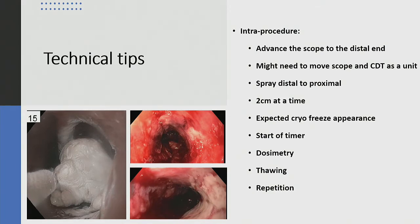Again, you want rapid freezing. If you spray too big of an area with cancer, then your freezing becomes slow and your treatment is less effective. And then it's important to know what kind of appearance you need. You see on the left here the deep white freeze that you want before you start the timer. And then for cancer, the dosimetry is typically 30 seconds times 3. And then the thawing has to be passive. We don't allow active thawing.